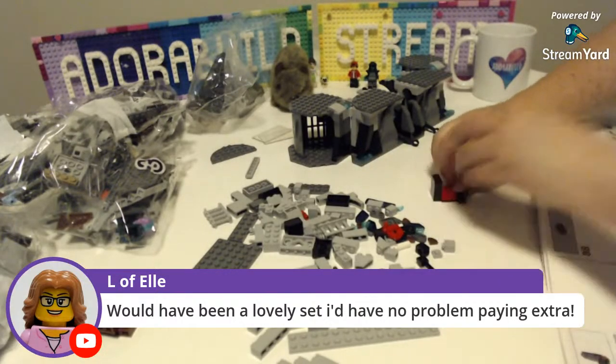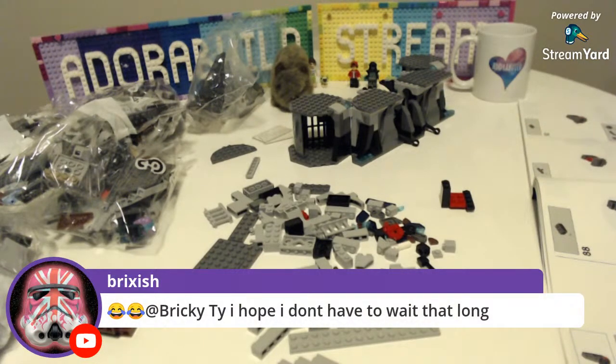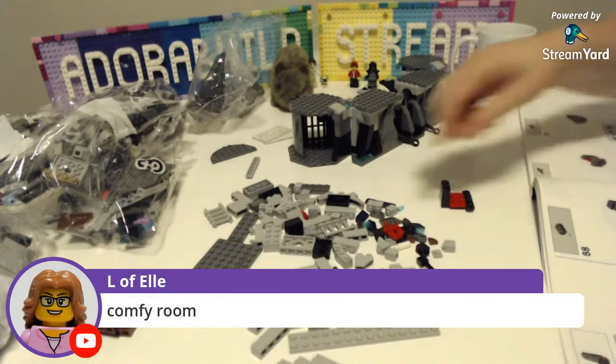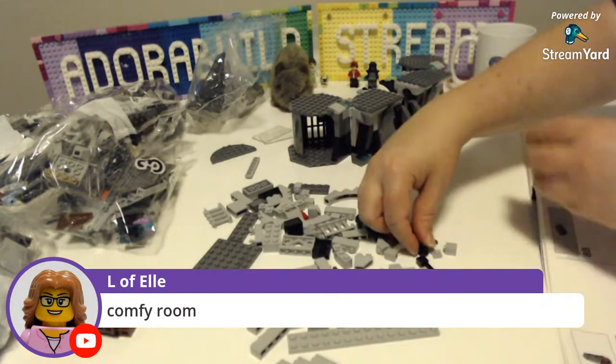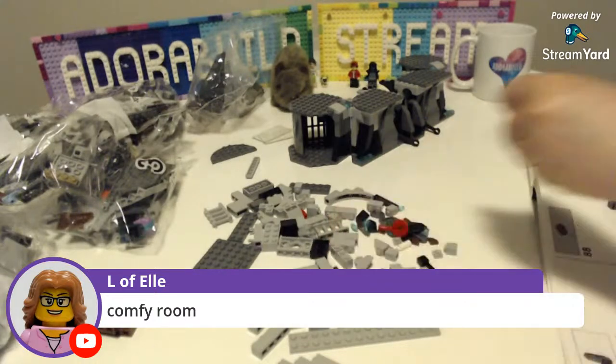Oh my gosh, yes, comfy room. Casual princesses, comfy room. Yes, we're all in agreement. Maybe the Lego designers need to hang out on YouTube more. See what goes down in the chats.